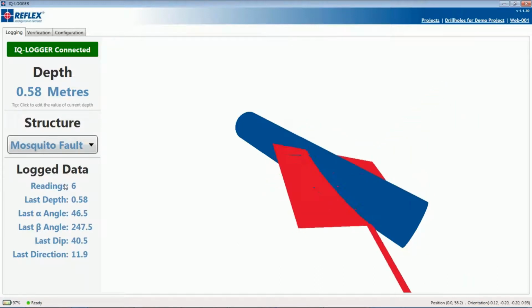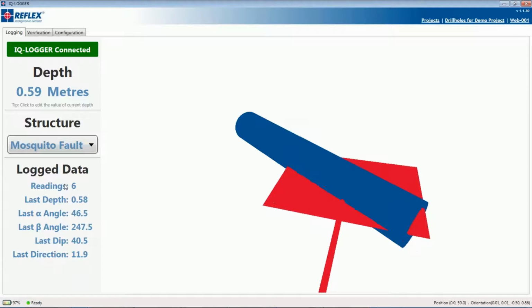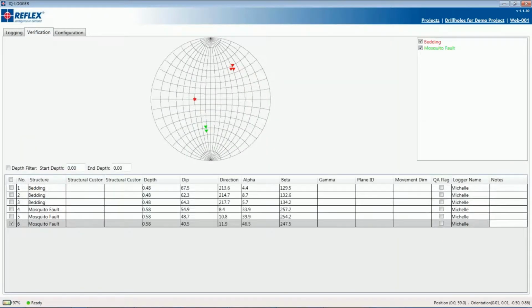So data collection, as you can see, is very quick and simple to do. But then the real beauty starts to come in because I've put that straight line path in for the drill hole at the start, the software is actually capable of calculating a dip and dip direction for me in real time, and that means that I can see the data on a stereo net in real time. So you can see here all my bedding readings are plotting up here, all the readings on the mosquito fault are plotting together. This point here is the drill hole projection, and we use that for QA purposes as well.